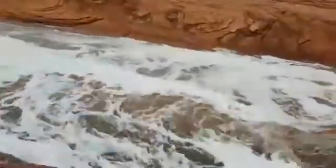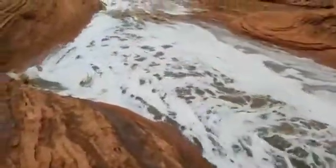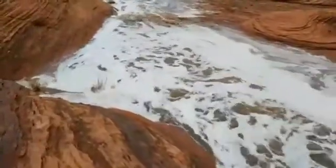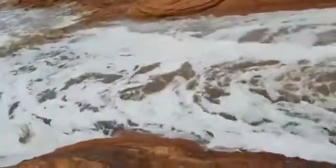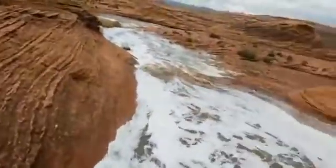You can see the convergence here gets pretty deep and then heads off that way. And that's where we're going. Apologize for the bumpiness.